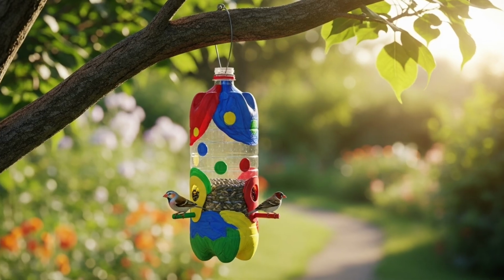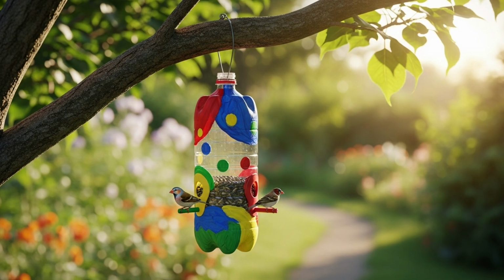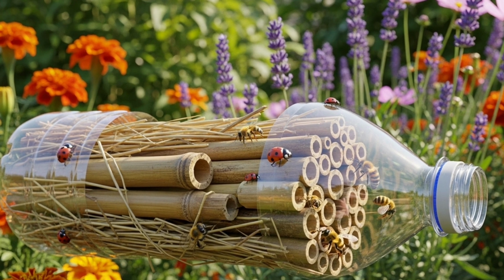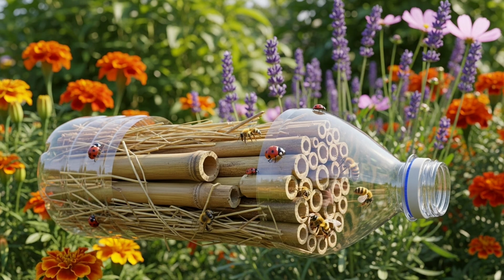Beside the small vegetable garden, a simple compost bin stands, surprisingly made from used plastic bottles. From the outside, it resembles a layered transparent tube, but inside, a natural machine works to transform kitchen scraps into fertile organic fertilizer. The method is quite easy.